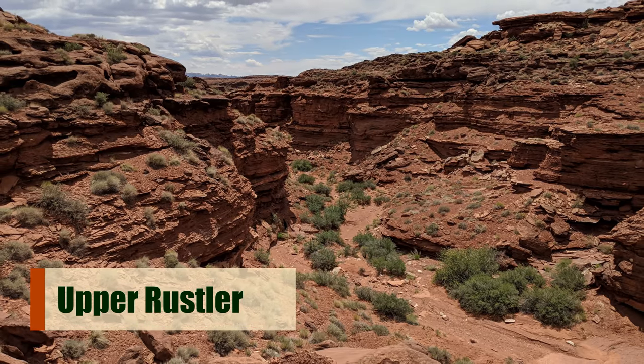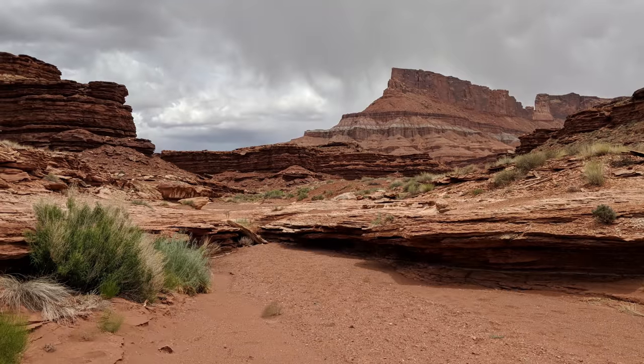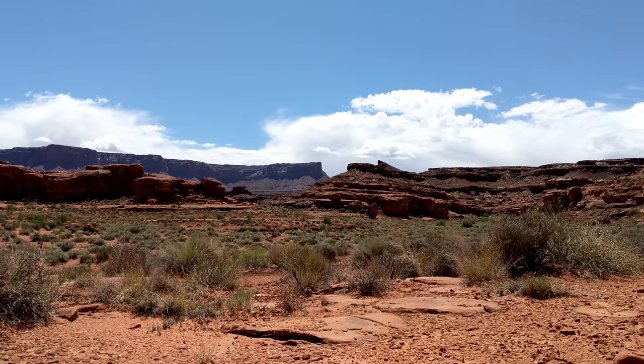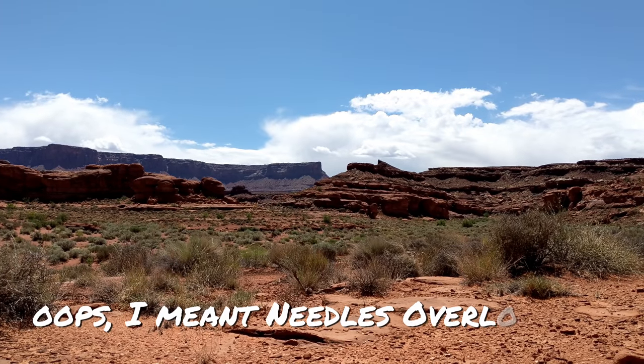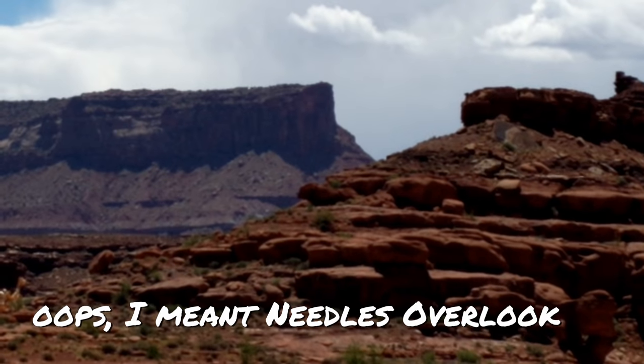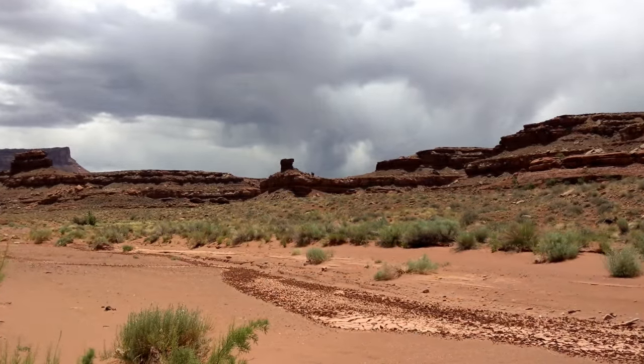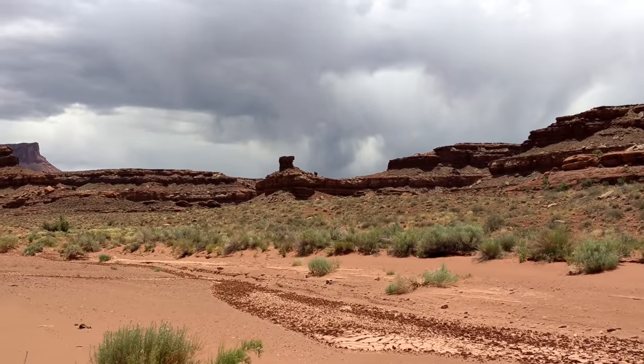I like it. If you look really closely, you can see cars up at Needles Outpost. The sun is reflecting on the windshield, I guess. We might be in for a little thunderstorm. This could be exciting.